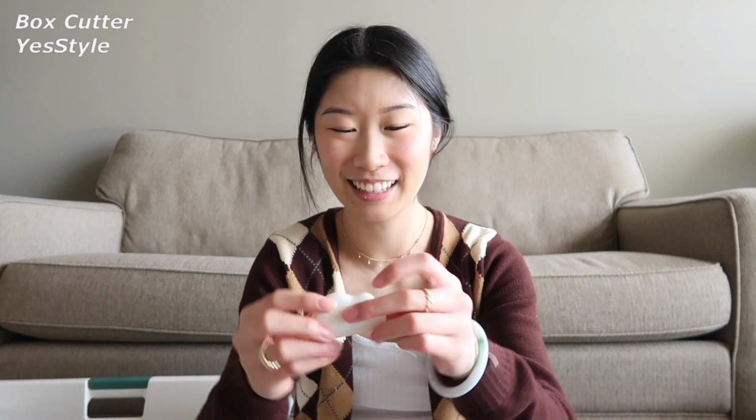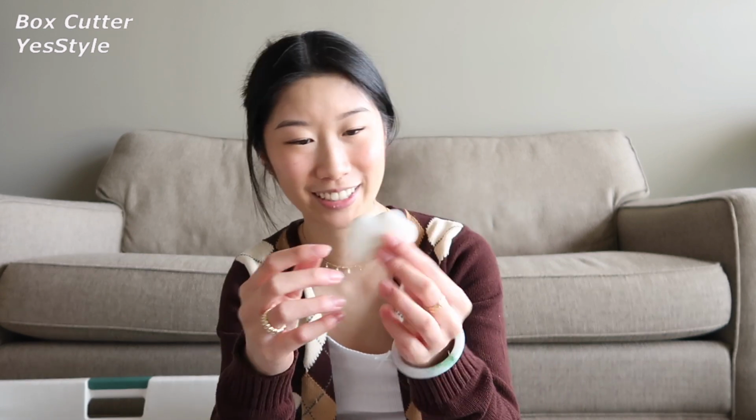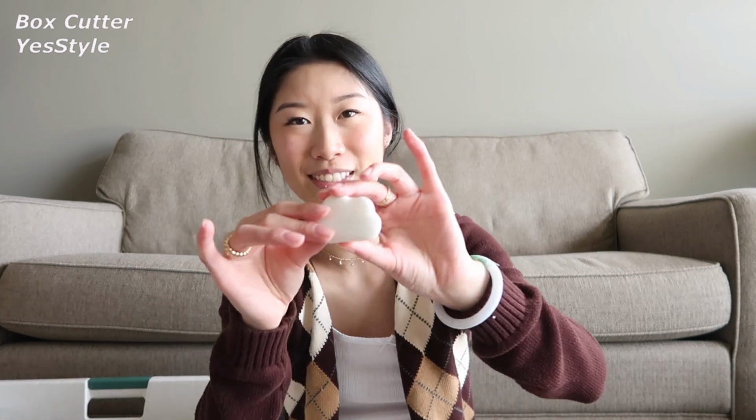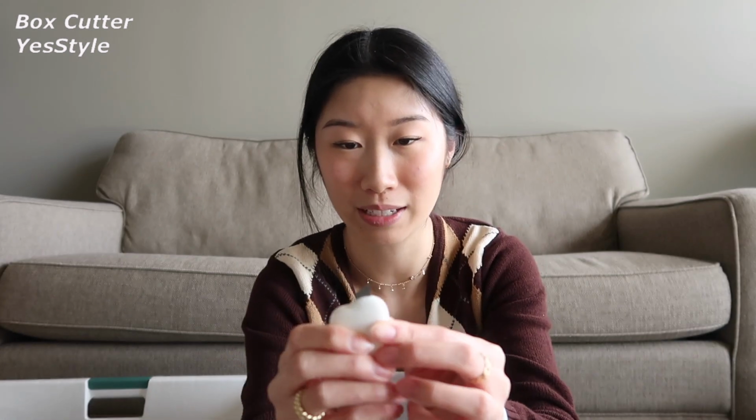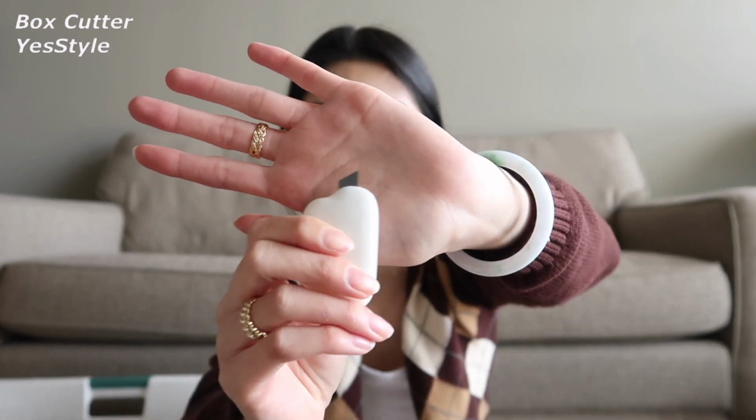Next up, I have this little box cutter that I got from YesStyle, and I just got it because I thought it was really cute. It's a little cloud, but you pull up right here, and it's a mini little box cutter. It's not really functional because the tip of the box cutter is only like 1 centimeter at most, and you can't really get much out of it, but it's still pretty sharp. It cuts boxes like you need.